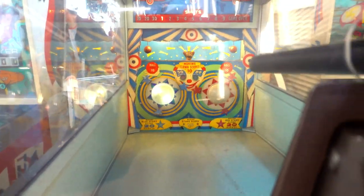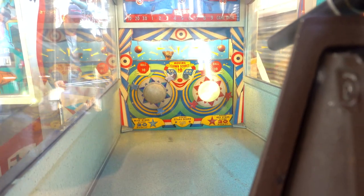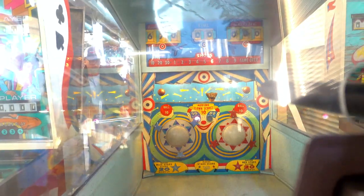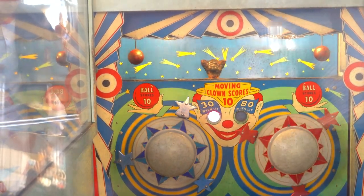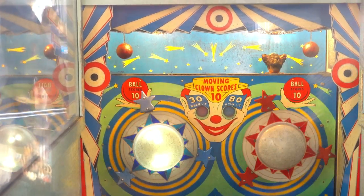And look at this game. It's a shooting gallery. Straight out of the 50s. With our gun here. Look at that. Try to hit this moving guy up here. See if we can hit that head. It's tough to aim.